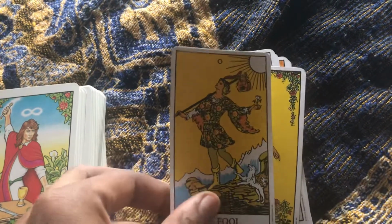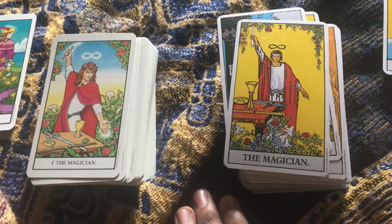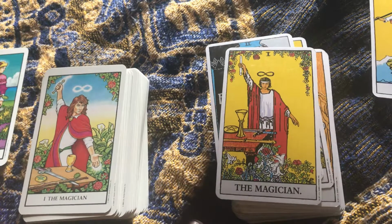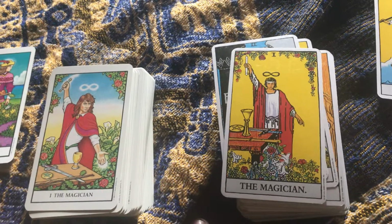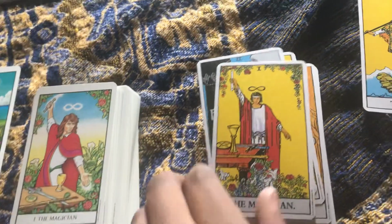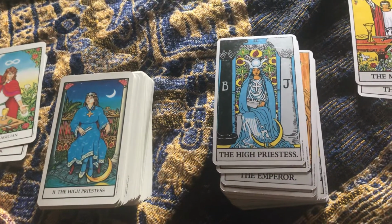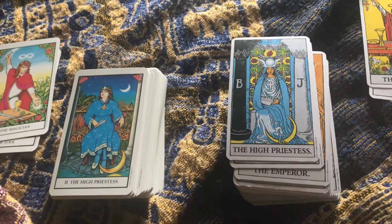And then if we look at the Magician cards, very similar. Pretty much no difference that I'm seeing. And then we look at the High Priestess. Also very similar.